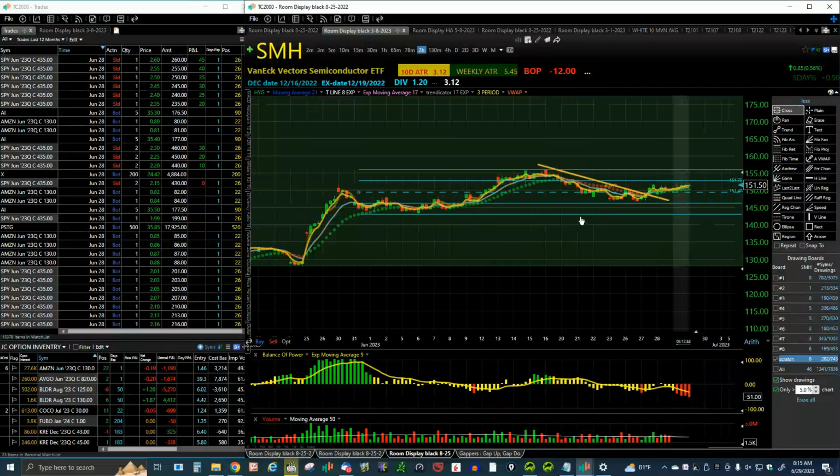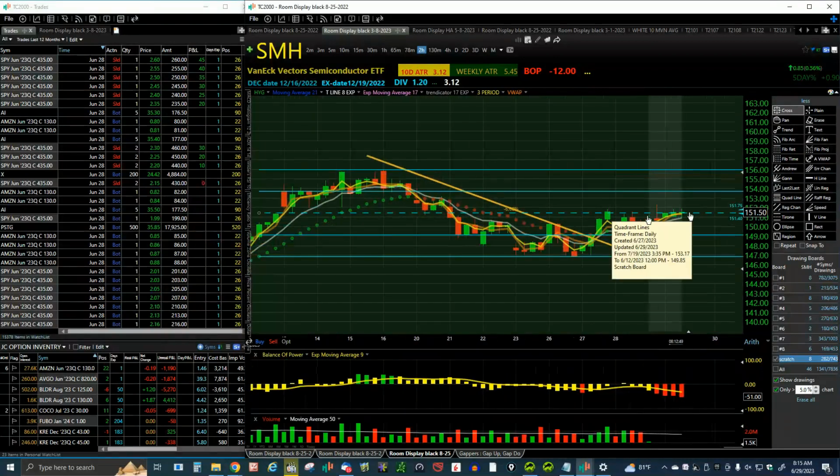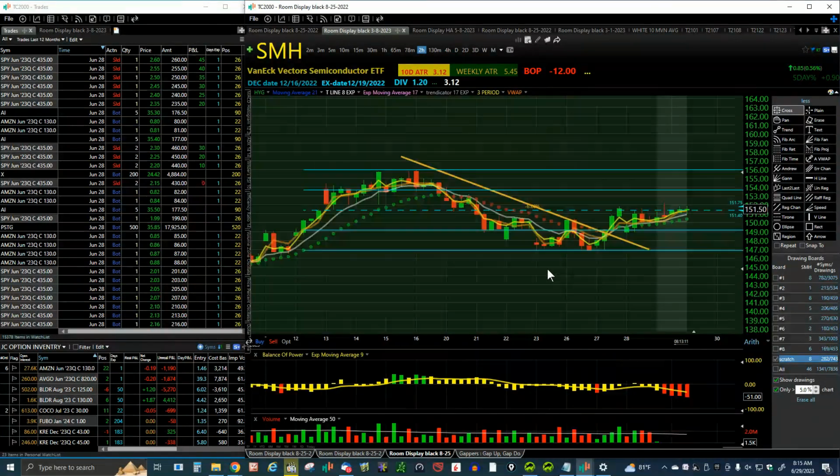Okay, if we just take this out, measure the pullback. Again, we're at the midpoint. So everything's kind of at the midpoint in an early morning hour. You got the SMH, the FNGU, the SPY, and the QQQ. So they may have to test it once or twice before finally breaking through. Expect that. So there's SMH, bullish.